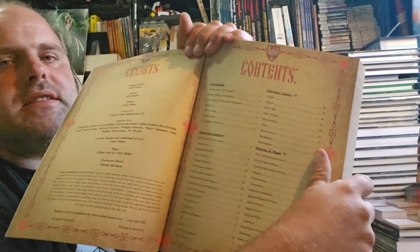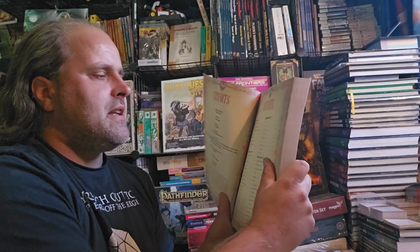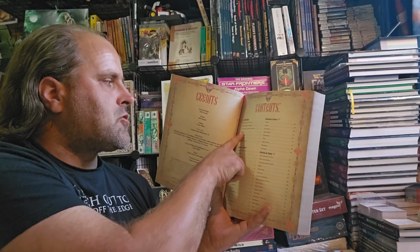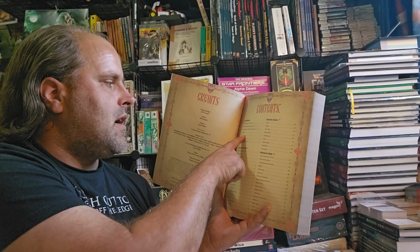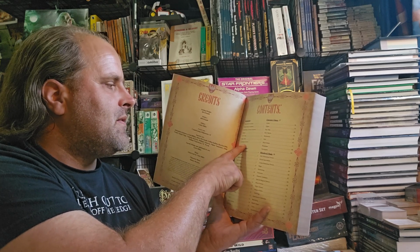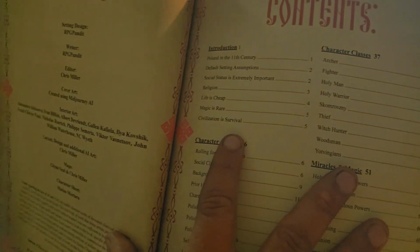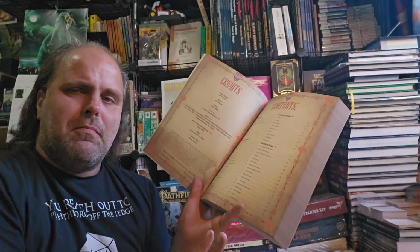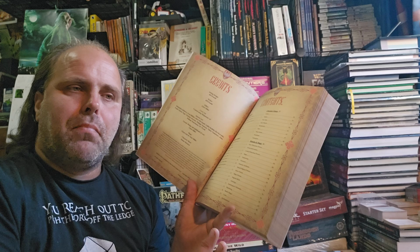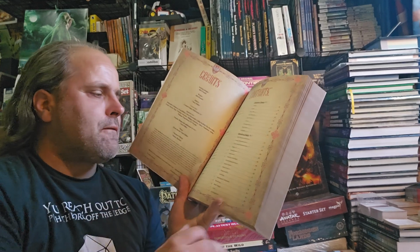You have a very nice table of contents that is well spaced out and easy to read. If you have a little bit of dyslexia, the fact that it is extra wide spacing with extra big letters with capitalization on most words, like civilization and survival is capitalized. Typically, there's this weird phenomenon with people with dyslexia and ADHD that if you capitalize and bolden the first letter of each word, it actually becomes way easier for them to read it.